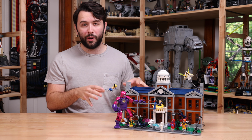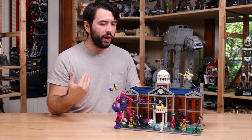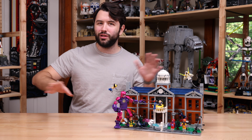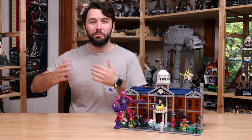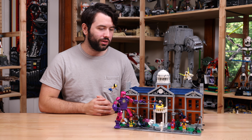I don't think this is a day one purchase. At least I wouldn't be picking this up day one. I think it's a good set. It's just not exactly what I want. And I also want to make the commentary that, yes, the Daily Bugle exists. That's nothing but a giant gray skyscraper. But you also have to admit that's completely different, not only from the other LEGO superhero modular sets, but from any other LEGO modular building that's come thus far.